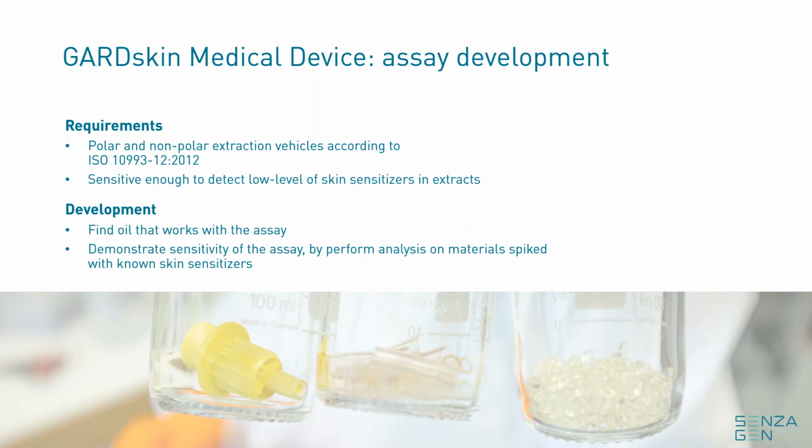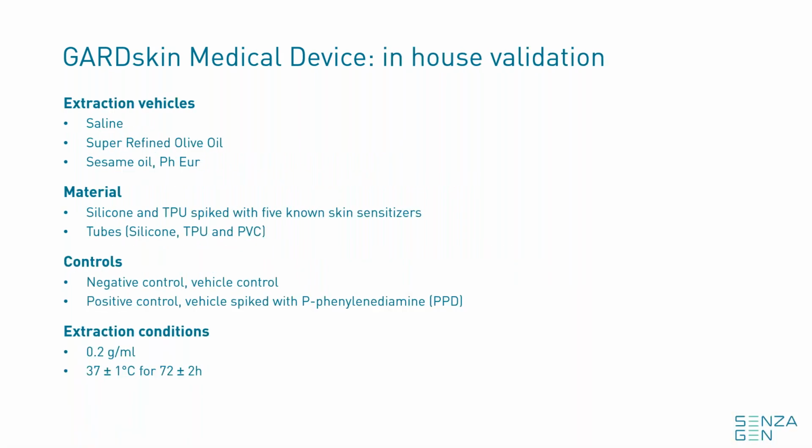And we started by finding oils that we can use in the GARD skin assay. We optimized the GARD skin protocol, and we used the optimized protocol to demonstrate that GARD skin can be used to assess materials spiked with known skin sensitizers. And this is what we used in the in-house validation study.